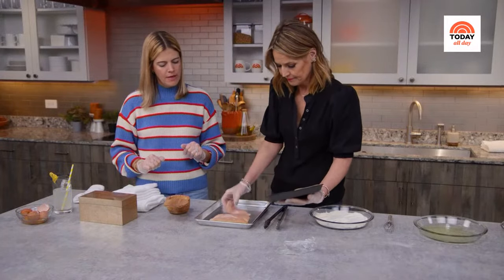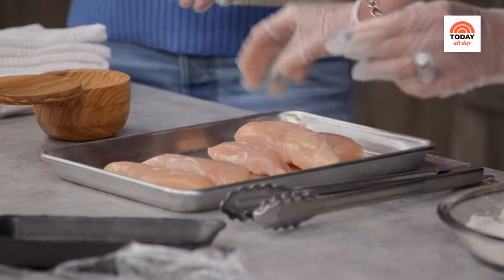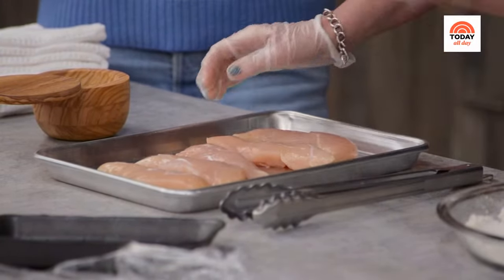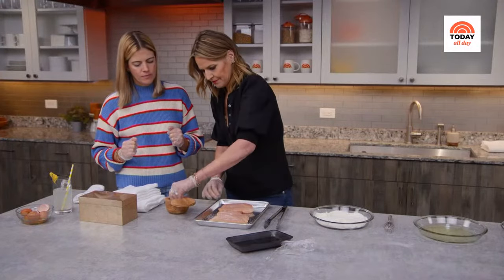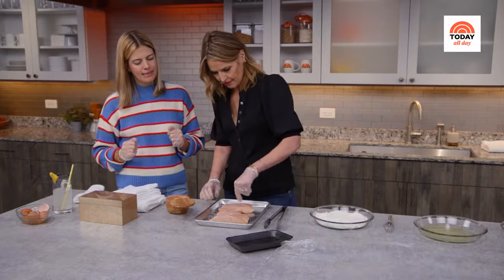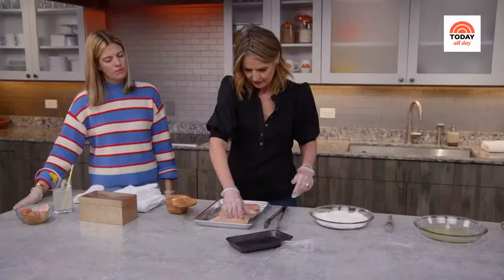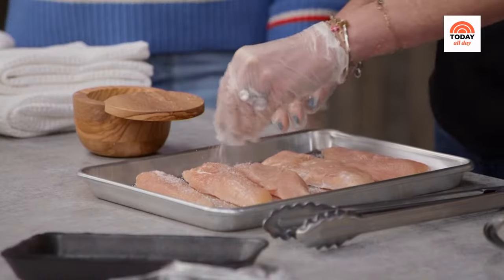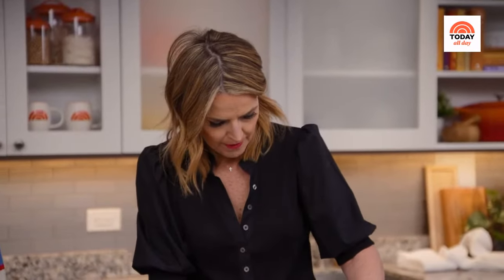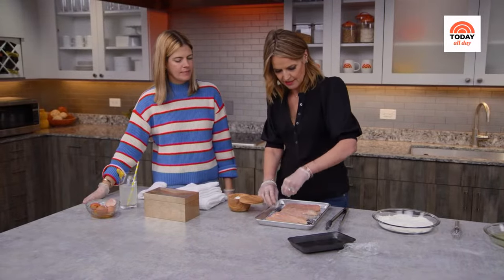And then season generously, the word of the day. Both sides. You can use those tongs to flip it over. This is really the only point other than the Parmesan that we're seasoning. Is that enough? That looks great. I like to be liberal with my salt. And I guess you could do pepper if your kids liked it, but it's always a little questionable whether they do. That's perfect.